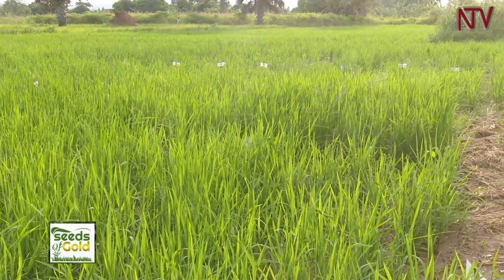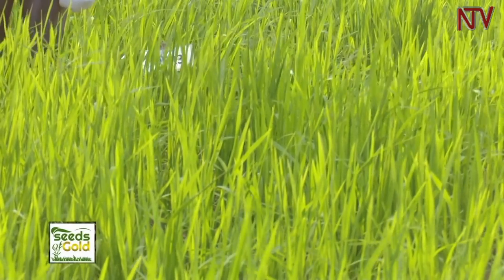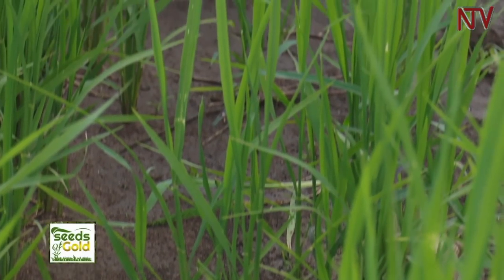And where I stand now, this variety, NAMSE 5, we planted on August the 18th. For us, rice is the most important, it's better than other crops, because it brings enough money. For example, we sell seed rice at 3,000 a kilo. So if we get 1 bag, 100 kilos, we get 300,000.